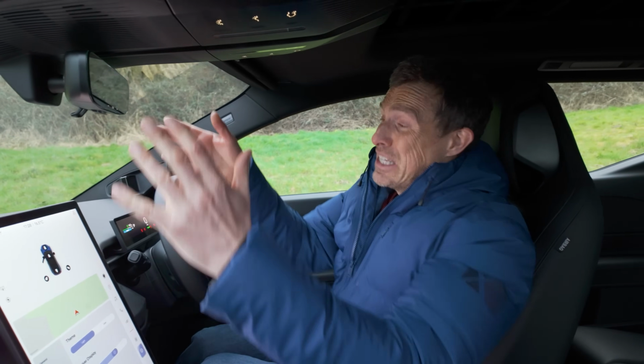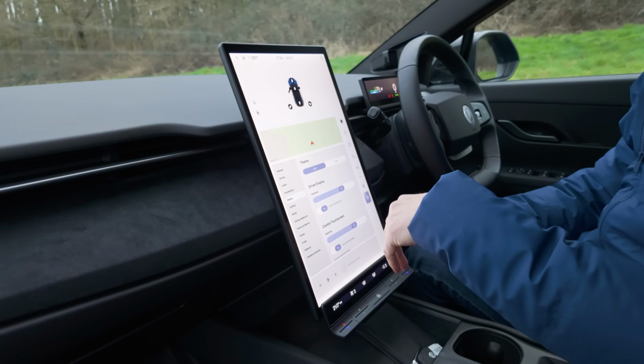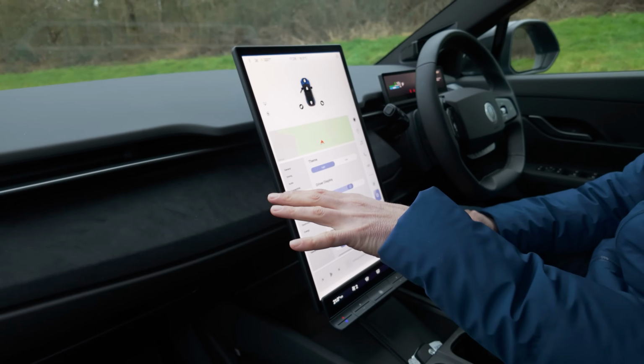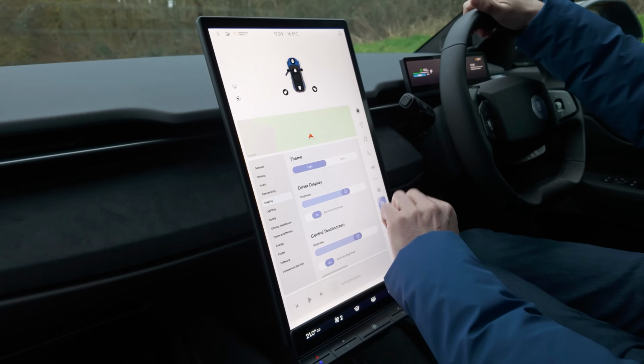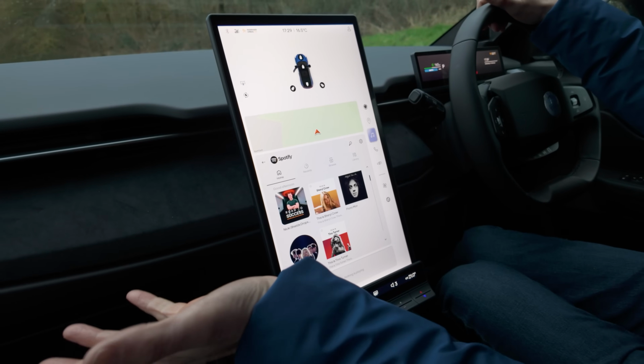Obviously the centerpiece is this huge screen. Look at it in portrait format, absolutely massive, reasonably bright as well, though you can put it into a dark mode and you can put it into auto brightness, because you'll need that, because if you're driving at night, if you have it that bright, you're just not gonna be able to see anything at the windscreen. So it took me a while to fathom out where things were, but I think once you get the hang of it, it won't be too bad.